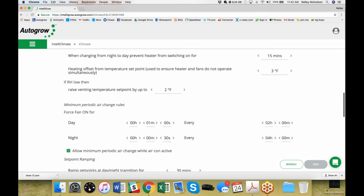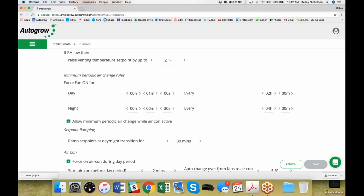We've got minimum periodic air change rules. So you can have day and night purges of the room, which is really important. In a lot of grow rooms, the CO2 can build up a lot during the night period. So it may be important to purge and get that CO2 out of the room. It's also just healthy to refresh the air.